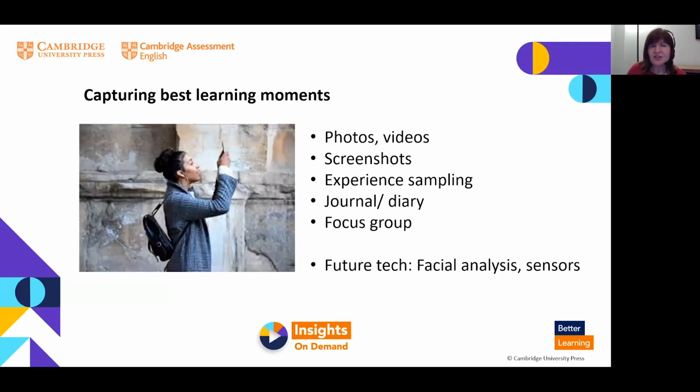Now, as we draw towards the close of this presentation, I wanted to briefly also talk about capturing best learning moments, which was one of the questions I proposed to you earlier. How could you help your learners capture their best learning moments? So here you can consider a range of options, some traditional ways and some more future oriented. So these range from taking photos and making videos, screenshots if appropriate, and also experience sampling.